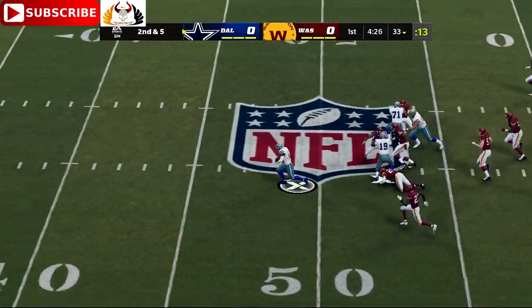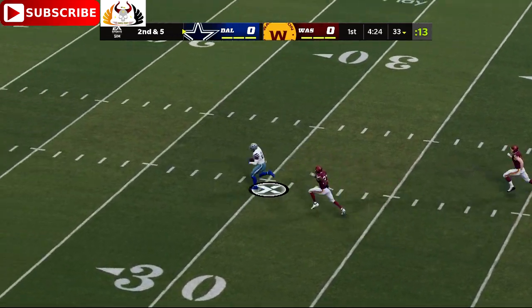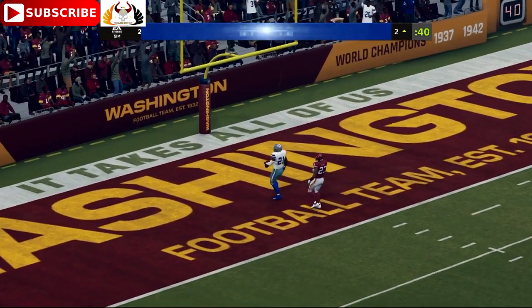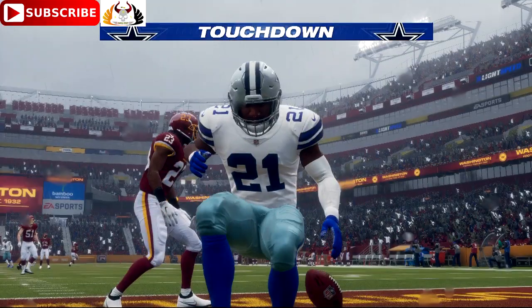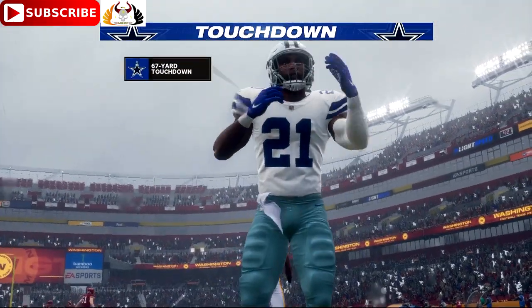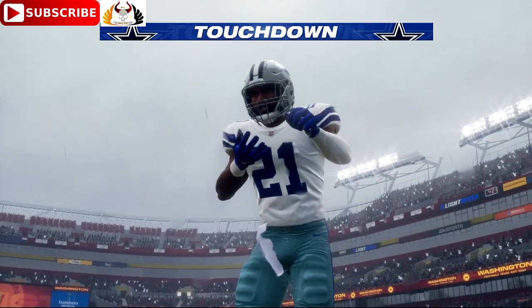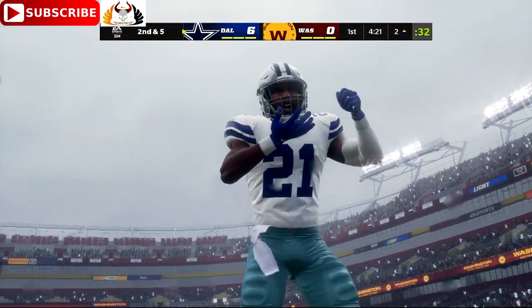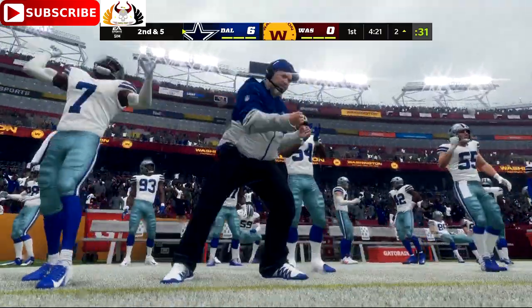Zeke with a shake and bake, taking it right down Broadway. Past the 20. Touchdown, Cowboys. Ezekiel Elliott, 67 yards. And the Cowboys on just two plays have taken the lead.